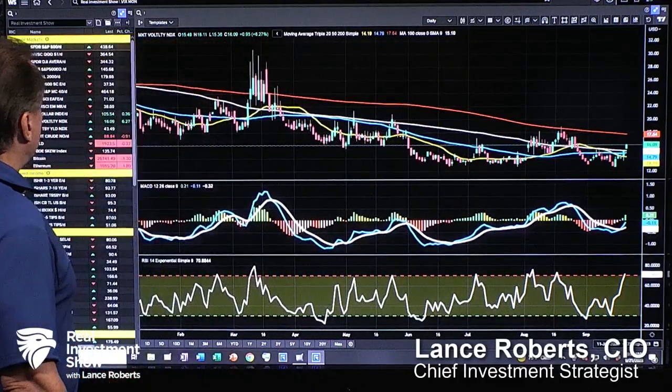Here's what you need to know before the bell this morning. Futures are pointing lower because of the Fed's announcements yesterday. A couple of things here, though. We're probably close to the end of whatever this corrective phase is. And the reason I say that is really twofold.